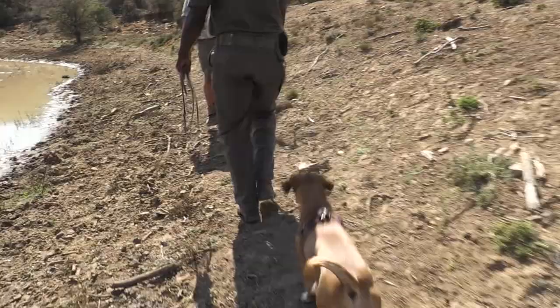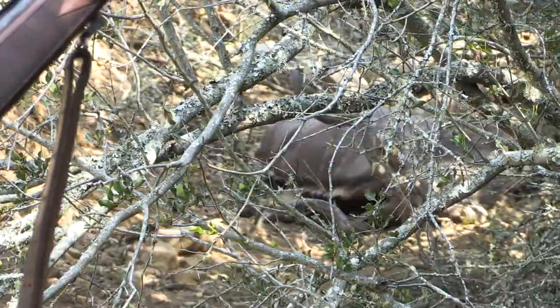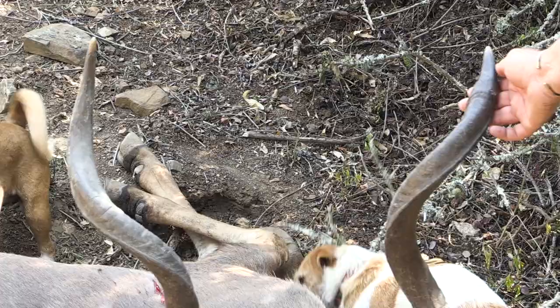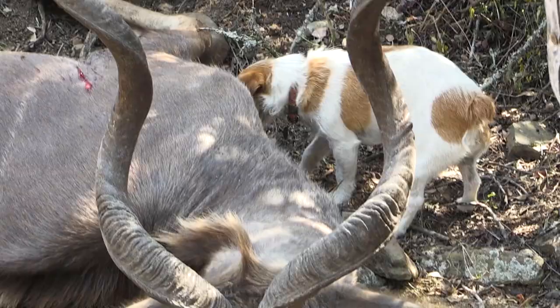Dog's got him. Yeah, that's him. That's the same bull we've been trying. That's it. You see the one point back, 1.4. Well done, buddy. Thank you. Check how thick that point is. Yeah, he obviously damaged that when he was younger, that's why it grew like that. Yeah, same bull. Yeah, that's him, that shot. Perfect shot.